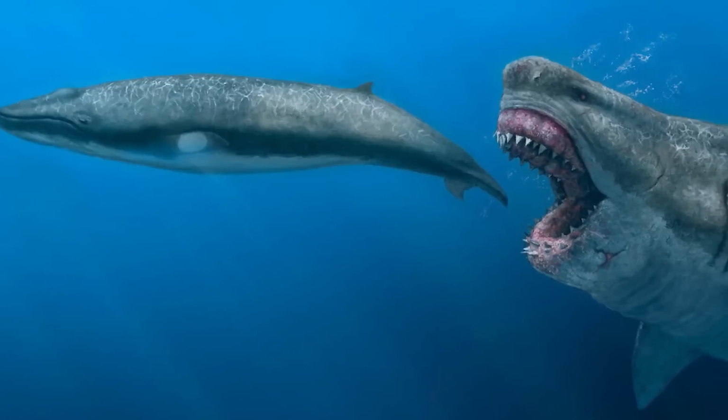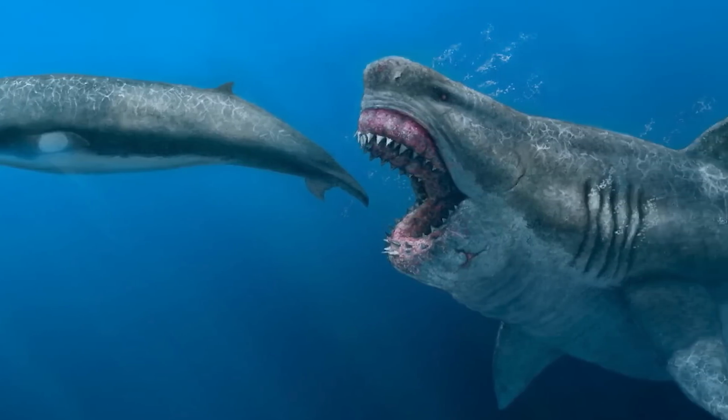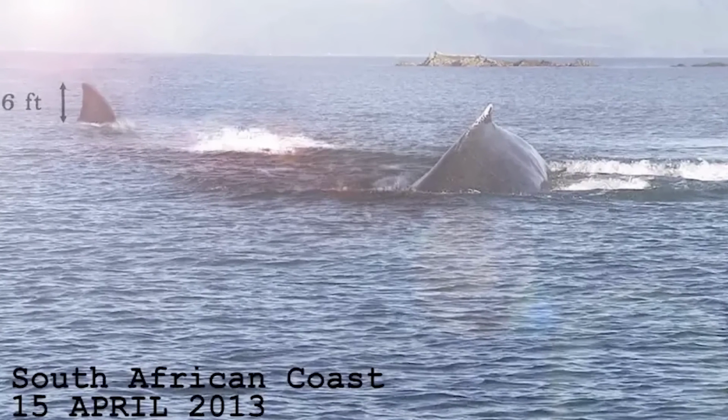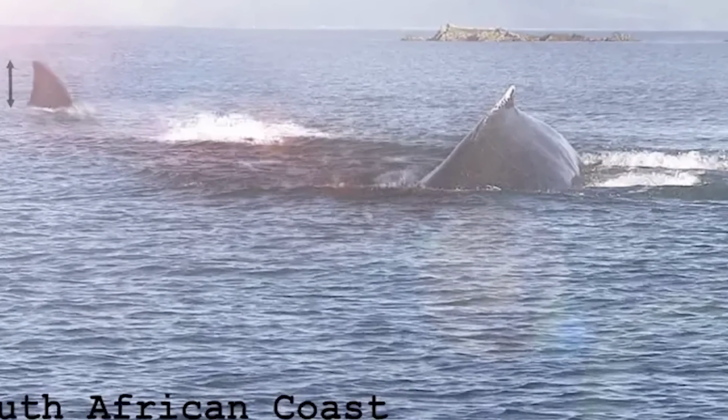A study focusing on calcium isotopes of extinct and extant elasmobranch sharks and rays revealed that Megalodons were above even the great white shark in the food chain. Fossil evidence indicates that they preyed upon many species, such as dolphins, small whales, shark-toothed dolphins, sperm whales, bowhead whales, seals, sea turtles, and more.